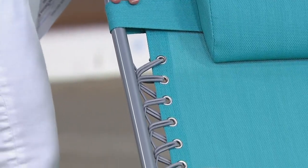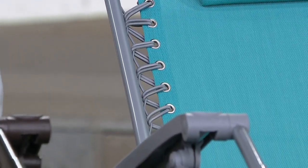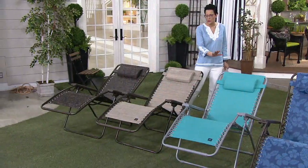I see this in Florida. You know, I see this, you know, in Miami. I see this in South Beach. I just think that is a perfect, perfect color.